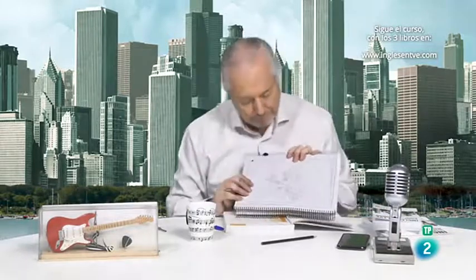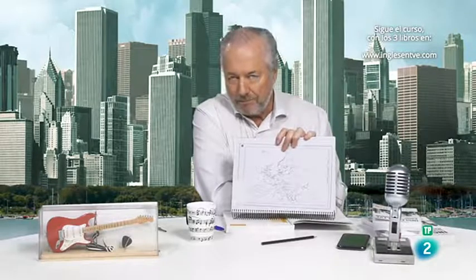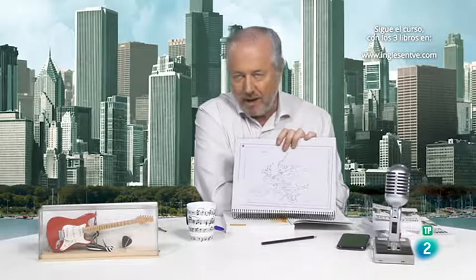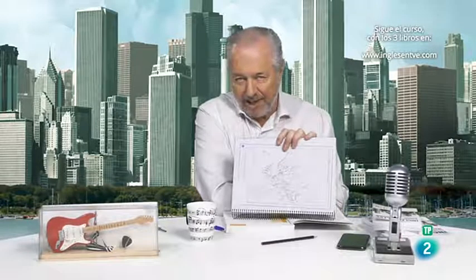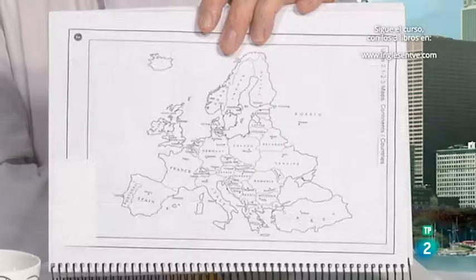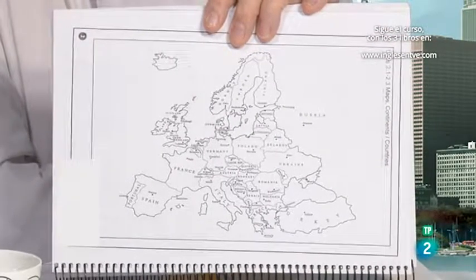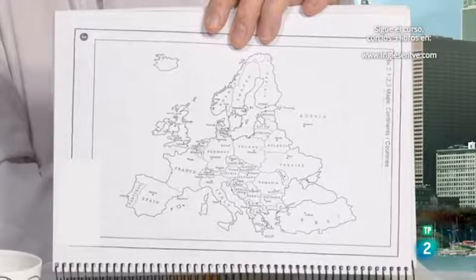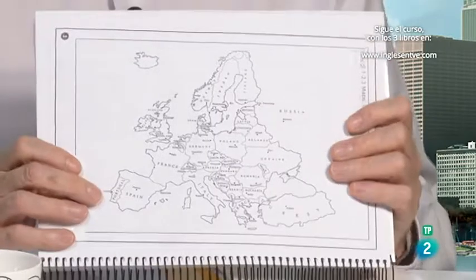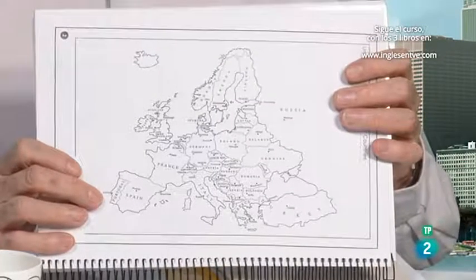This is a map. It's a map of Europe. It's not a map of America. It's not a map of Asia. It's not a map of Africa. It's not a map of Antarctica. And it's not a map of Oceania. It's a map of Europe. Europe is a continent.